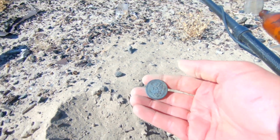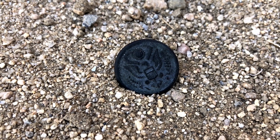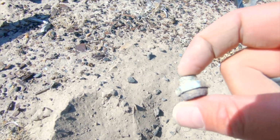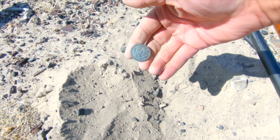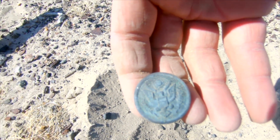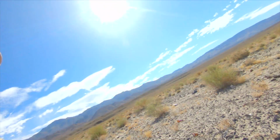Oh, it certainly is. You know, I detected the spot and I pulled out a little brass nut. And I thought that that was my signal. And then I rechecked it. And I'm glad I did. That's awesome. I'm happy about that one. Ooh, dirty lens. Dirty, dirty lens. All right.